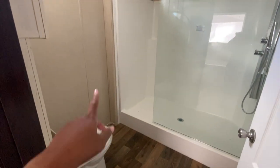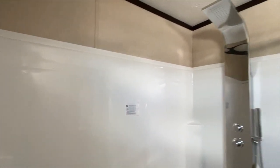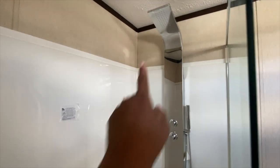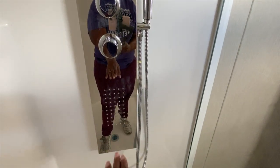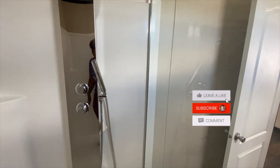You've got your toilet in here, transom window up top, and then as only Hamilton Homes will do, they've got this wonderful shower attachment. You've got the rain shower from here. You've got water that comes straight on. I'll get in so you can see. Water that comes straight out right here. And then this comes off and it's water as well. Love it.